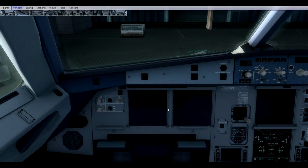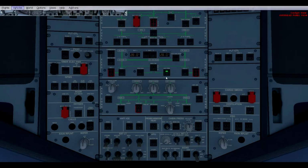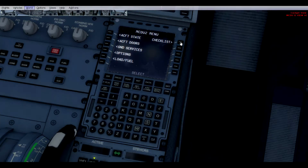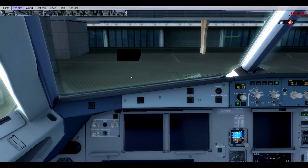We are flying to Oslo in the Airbus A319, and we need to get the battery going. You see, that just has to happen. In fact, we'll do external power. And some batteries. And once that's done, we can jump over to here. Go on the checklist, turn that on, and we'll also turn the co-pilot on. And we'll get them to do cockpit preparation. Cockpit preparation checklist.